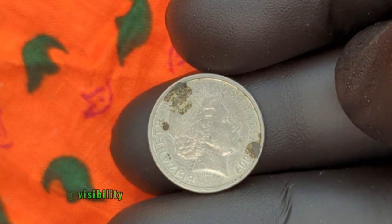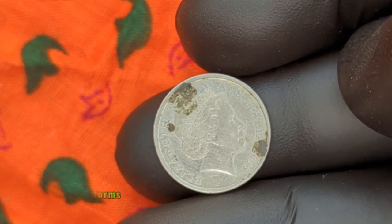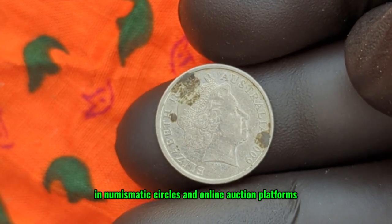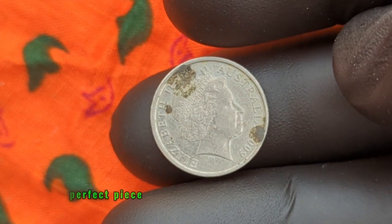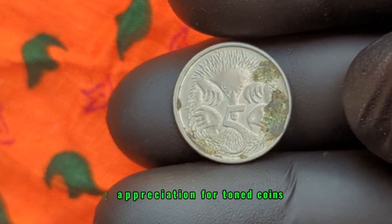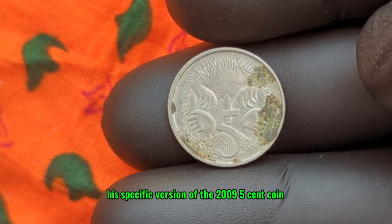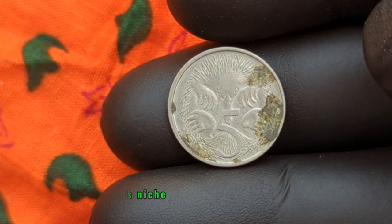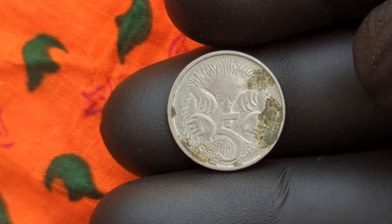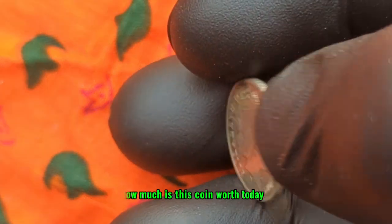What drives demand even higher is the coin's increasing visibility in numismatic circles and online auction platforms, where collectors are ready to pay top dollar for the perfect piece. With the growing appreciation for toned coins, this specific version of the 2009 5-cent coin has carved out a prestigious niche. Let's get to the part everyone wants to know. How much is this coin worth today?